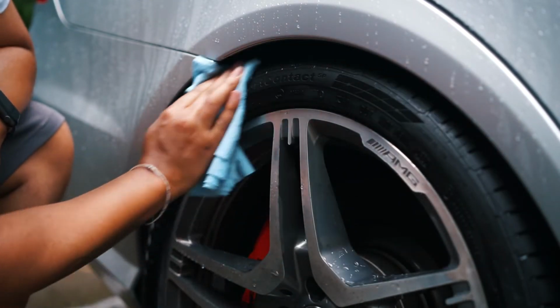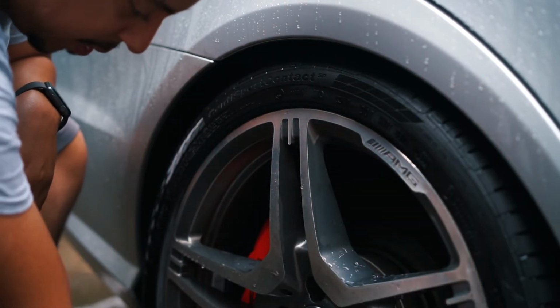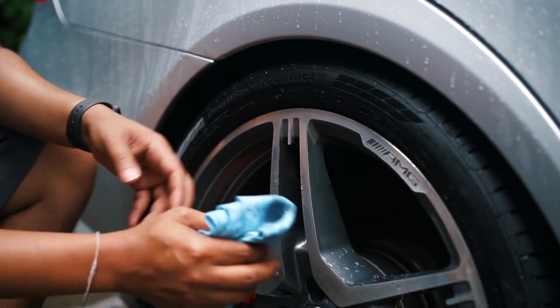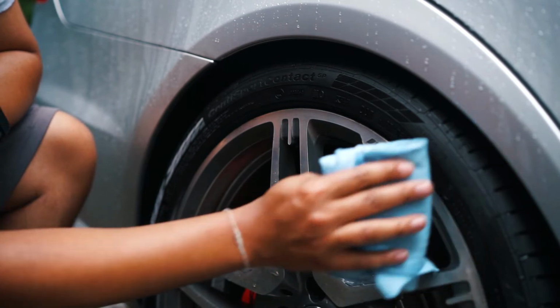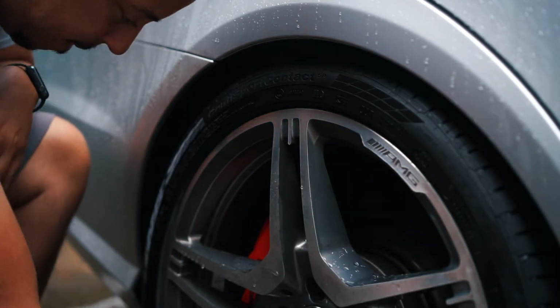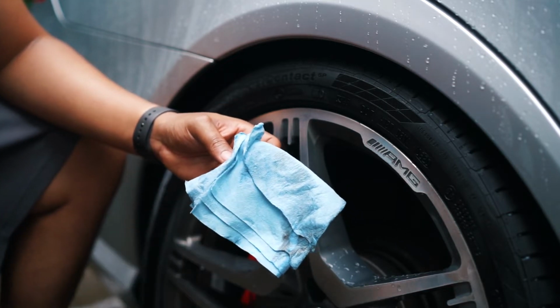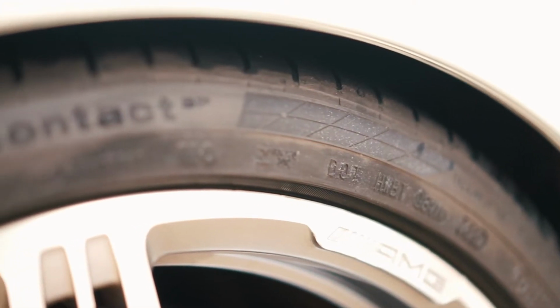We're going to see what it looks like without any tire shine, any dirt left on the tire. So that will give us our baseline of what the tire should look like before and after the shine. As you can see, the tire is pretty clean after doing the degreaser and scrubbing it down and the soap and stuff.